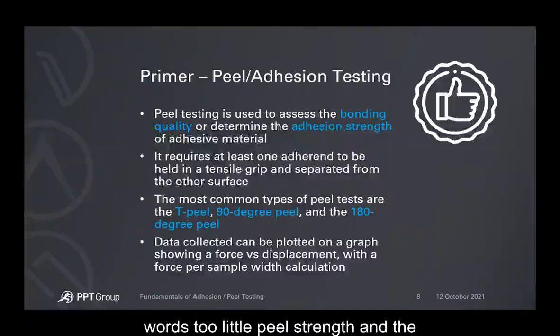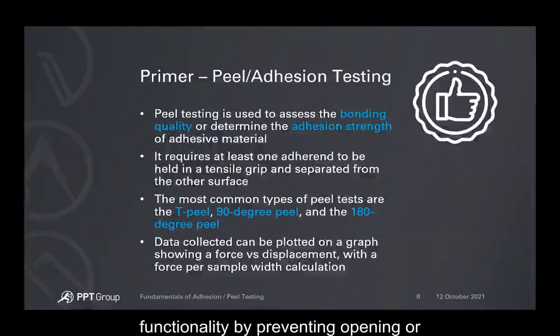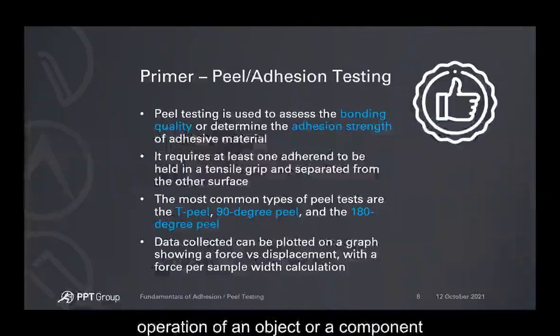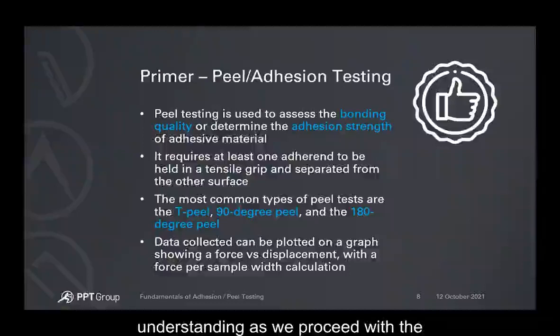So in other words, too little peel strength and the substrate might lift, causing leakage or contamination. Too much peel strength, and you might find that it affects functionality by preventing opening or operation of an object or a component. So this was a very quick review, but these were the couple of pointers that I just wanted to talk about, just to make sure that we had a good understanding as we proceed with the webinar.